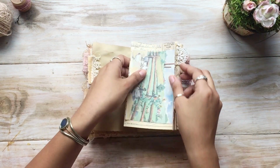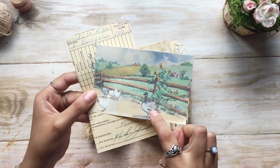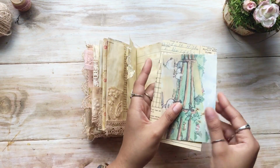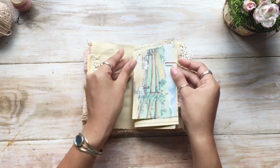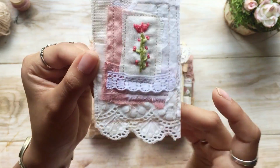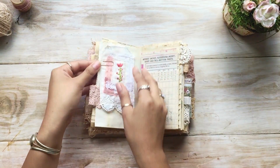Included on that paper clip, I have an image of the Alice and Jerry books of some chickens, a goose, and a horse. I always have to include my animals in there somehow. And also a copy of the report card. Like I mentioned, I wanted the book to feel as if it was grandmother's scrapbook, keeping memories of her children's report cards, pictures. That was the theme that I wanted to go with all of the journals.